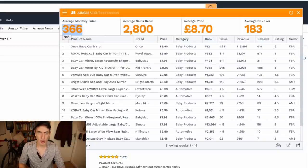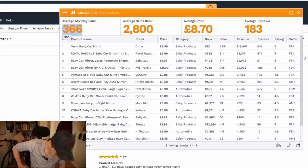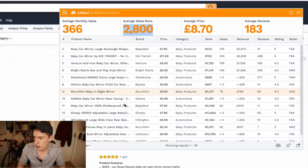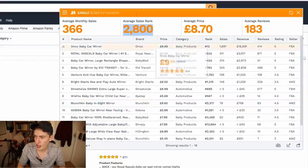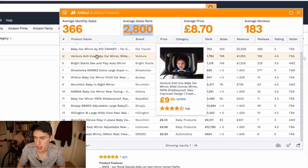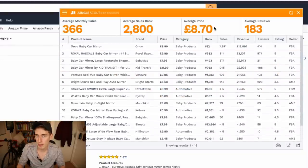So I'm going to tell you the sweet spots of everything you want here. I've discussed the basics of what you're looking for. You want this number to be anything over 400. You want this number to be anything between zero, obviously, and about 1,000 to 1,500. Bear in mind, this is taking all of these results into account. So if this is, let's say, 2,800, but the top 10 products are under 1,000, then that's fine. That's a good product. You can definitely work with that product. We want the average price to be over £10 because we want to think of our profit margins. And then we want the average reviews to be, this is good.